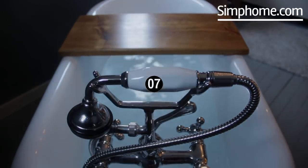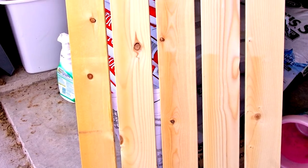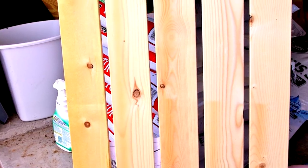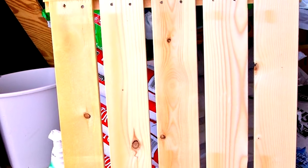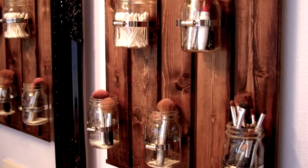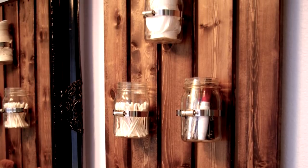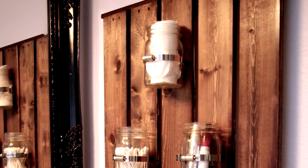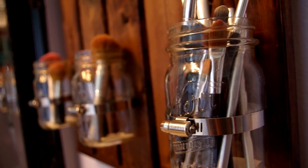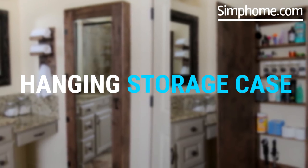Number 7. Floating mason jars. If you happen to have scraps of wooden pallets at home, you can use them as a surface on which your mason jars will hang to organize your makeup tools. Make a square board out of several pallets and group them together with nails. Screw hose clamps in the board and make sure the diameter fits the size of the jar. Place this hanging organizer on the wall by your sink so your brushes and makeup tools will always be within your reach.